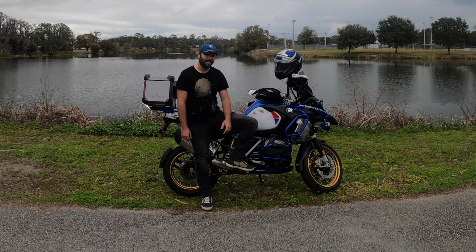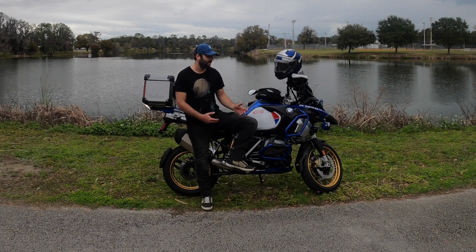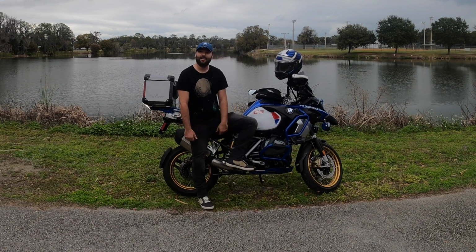So this bike is a big eye-catching motorcycle, and I would definitely look at it as well, because I've been looking at motorcycles the last 7 years when I see a BMW GS or Adventure, and I kind of like that. I'm gonna be honest about that.